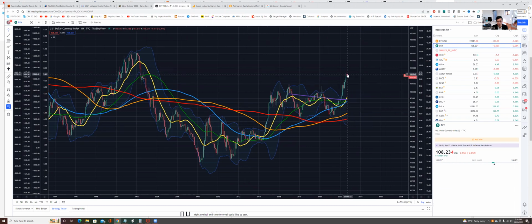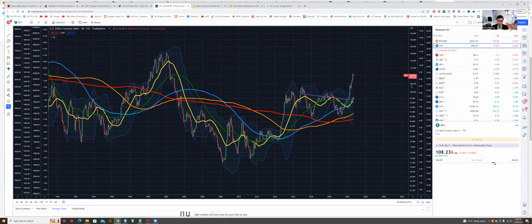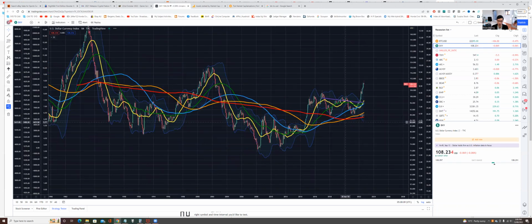So once you see a weakness of the dollar index or the US dollar, that fiat would actually trend into, I guess, the stock market or collectibles or whatever market. So it is important to keep track of what's going on in the currency market, as it is the biggest moving giant there.